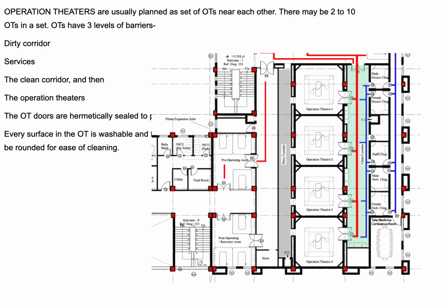The operation theatre doors are hermetically sealed to prevent anything from entering. Every surface in the OT is washable, and there are no sharp edges in the civil work; they have to be rounded off for the purpose of cleaning. Each OT has a dedicated AHU fitted with pre-filter and fine filters, humidifiers, smoke extraction fan, and UV chamber.